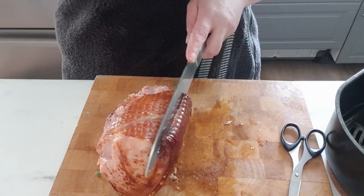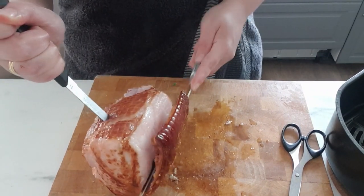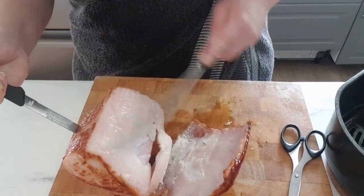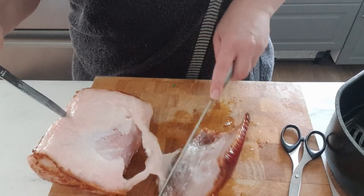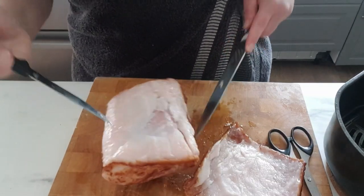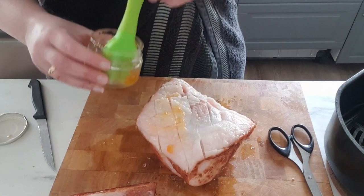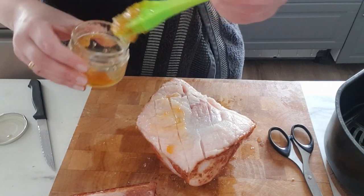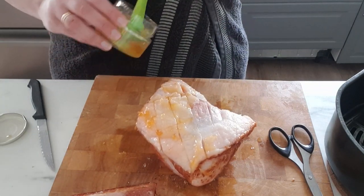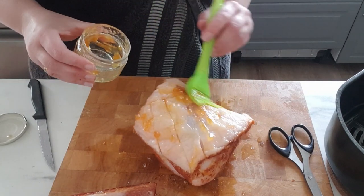So I've cooked my gammon in the air fryer until it was mostly done. I'm now taking off the top layer of the crackling so that I can serve that separately. And I'm going to score the fat underneath the crackling. And then I'm going to take some apricot jam and just put some of the apricot jam over the fat and cook it back in the air fryer until it is about 75 degrees centigrade. It can be over this temperature, but I don't want to burn the glaze on the outside.